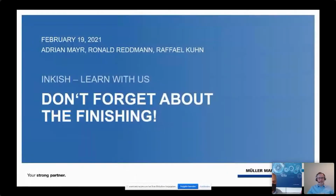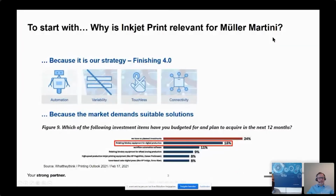All right then. So the headline of our presentation is "Don't forget about finishing." And I come back to what Morten said. Why is inkjet print interesting for Müller Martini? First, because it is our strategy.